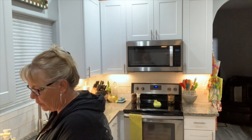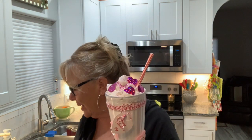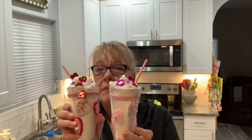All right. And then, oh wait, hold on. I really need something cold to drink. Not really. It's faux. But how cute is this? These are my little fake Valentine's milkshakes. I love these. And I haven't made my tier tray yet. I'm gonna make my tier tray soon. But if I had my tier tray, these would be on it for my Valentine's decorations. Or just right by my coffee maker. Anywhere. These are just so cute. And I gotta tell you guys, really simple. Very simple. And I just love them.